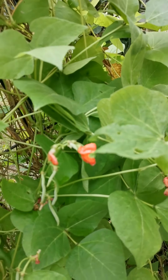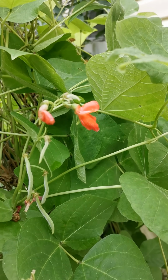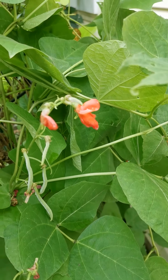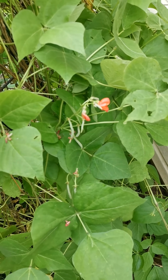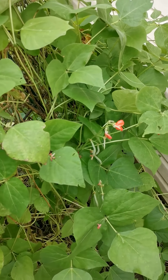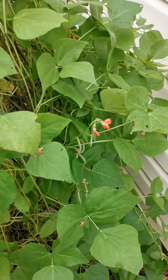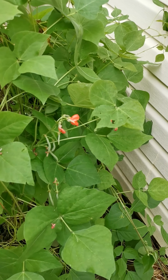There it is. These little red pods grew from a bean. It was like a kidney bean that I grew. Scarlet Climber, that's what it was called. We got it from Baker Seed Company. But it was a pleasant surprise.